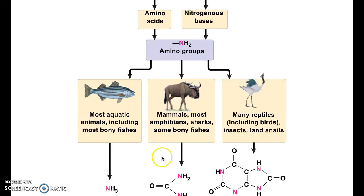This is urea. Proteins and nucleic acids, both of them have an amine group, an NH3 group. That amine group is what forms the urea. This is the formula for urea, because remember, in the metabolic process, these things are broken down and parts of it are consumed, parts of it are excreted.